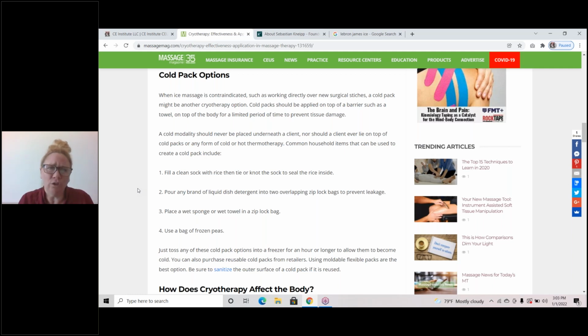So one of the ways you can create a cold pack, you wouldn't massage with this, but this is something that you could lay on the body while doing therapy in another area or just allowing the client to relax with the cold therapy. You can take a clean sock, maybe a new sock that's freshly laundered. You can pour rice into it, tie the end of the sock with a knot and put that in the freezer to chill it, and voila, there's your cold pack.